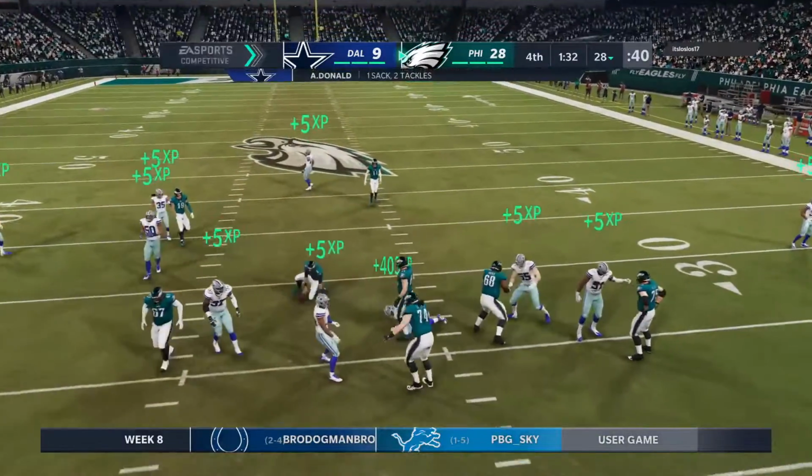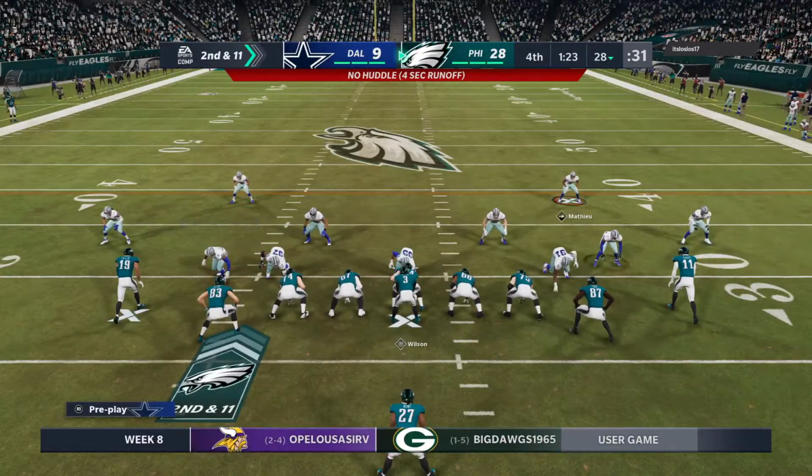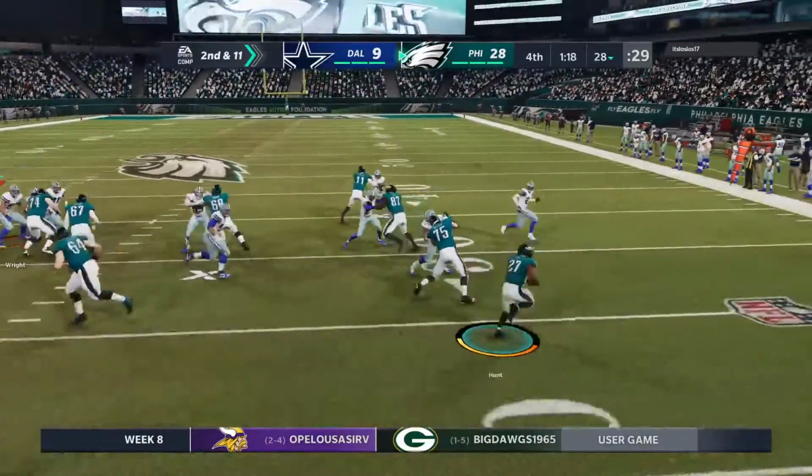Blitz coming, and down he goes. Russell Wilson. Aaron Donald. Make that now 8 sacks for him on the season. The sack cost him only a yard. It's 2nd and 11.